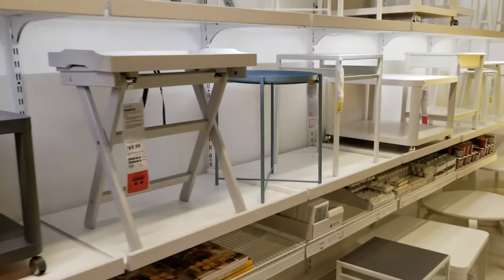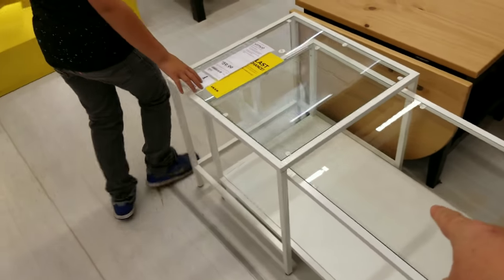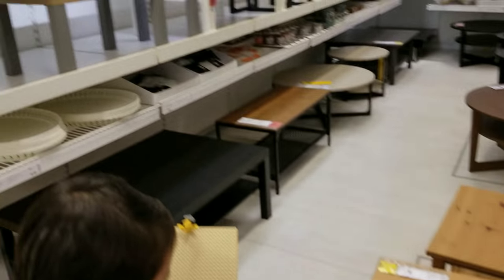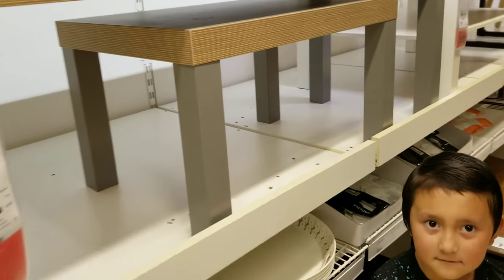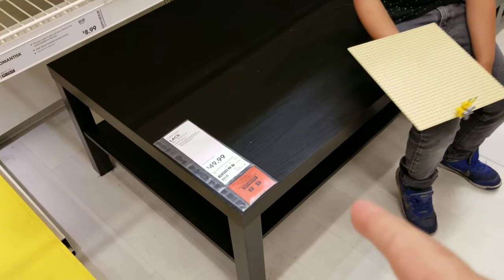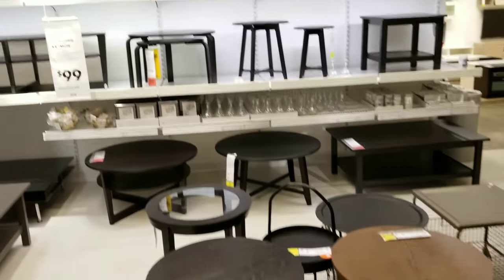Any other tables we could use? These are all small. We have these, but in black. We already have this one for our house. Not for a Lego room. These are tiny. This is like for Ari. We could build Ari a little tiny Lego world. That's a nice table. That's only 50 bucks. That's a nice table for the living room, though. Nothing else? I wish they had more of those tables with the glass on top.